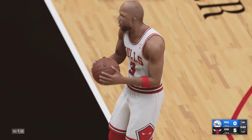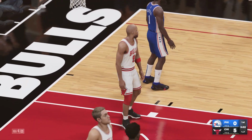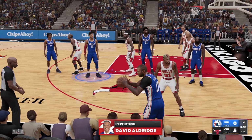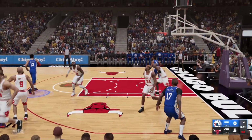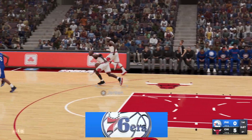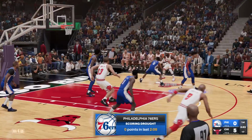A moment now to hear from our sideline reporter, Hall of Famer David Aldridge. David. Hey, Kevin, I was able to talk with Doc Rivers a few minutes ago. Going into the first game of the season, he said we have to attack them inside and in transition. See how that works out. If they don't adjust, we're going to keep pressing it. Well, Kevin, that seems like a good idea considering his explosive team that he has. Back to you. Thank you, David.